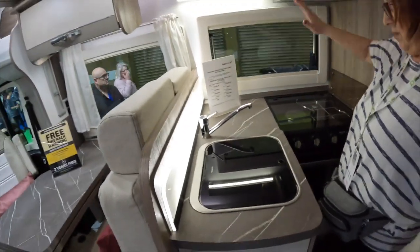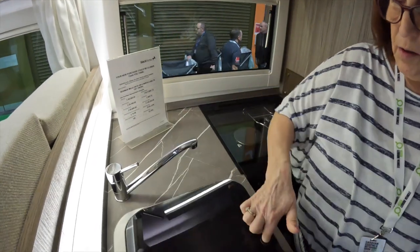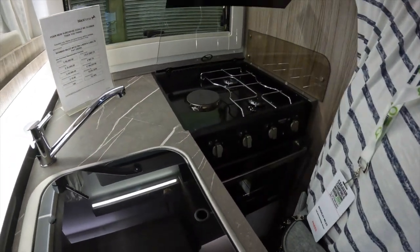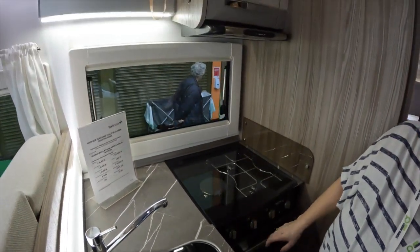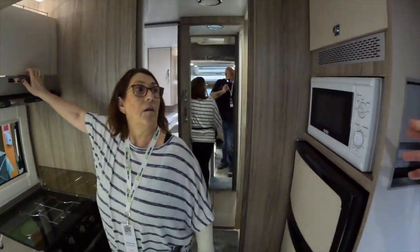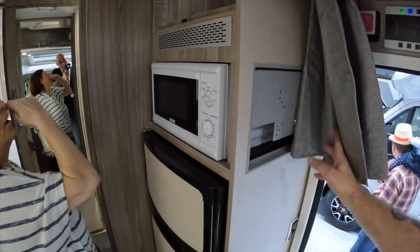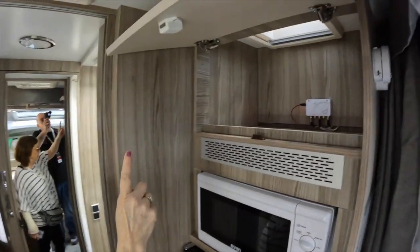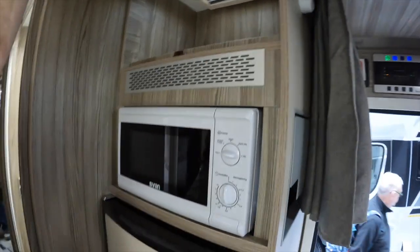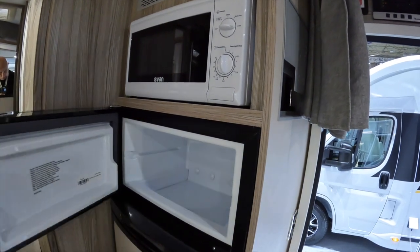Little sink. Reasonable. Nice. Oven and hob. Extractor. Has a little cupboard. LED lighting everywhere. TV bracket there near the door. Nice big cupboard up here. Big cupboard with your aerial booster. Microwave. Okay. Big fridge and freezer.